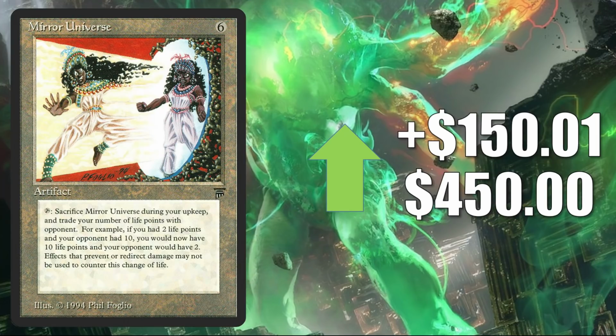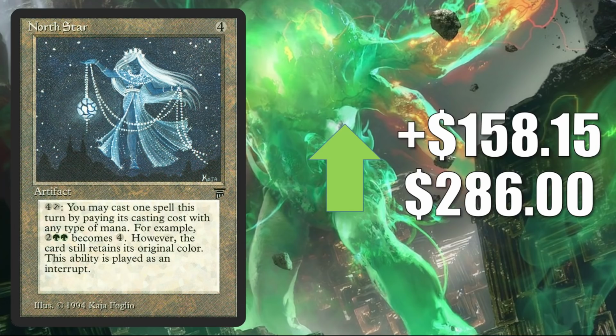Now we're definitely getting into manipulated territory. Mirror Universe up $150 in a set to $450. So if you go online and see what these are actually selling for, high-grade copies are typically moving between $200 and $240. North Star technically going up $158.15 to $286, but again, copies are not moving for that. High-grade copies are selling between $85 and $100.